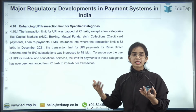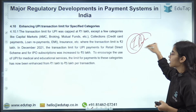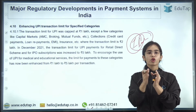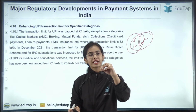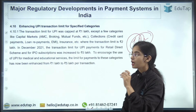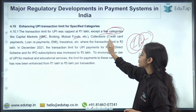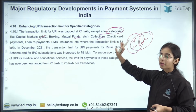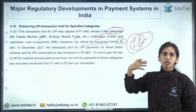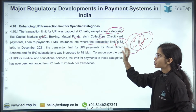Now, enhancing the UPI transaction limit for specified categories. It is said that the UPI transaction limit is 1 lakh rupees, that is, in a day you can only transact up to 1 lakh rupees. But the limit was increased for specific use cases. Currently also, on a single day, if you want to send money through the UPI, you can send only up to 1 lakh rupees. But for a few categories, like capital market, mutual funds, EMI collections, loan repayments and such, the limit was increased to 2 lakh rupees. That means if you are paying for the credit card or the mutual fund and such, the UPI transaction limit is 2 lakh rupees.